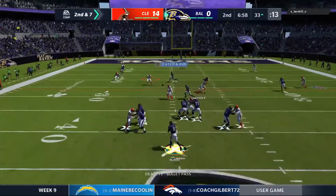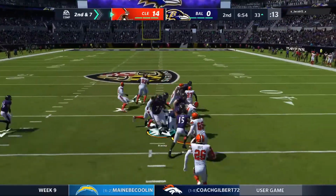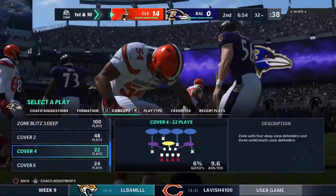Operating from the gun, Jackson. Oh, and for the third time, Jackson going to be intercepted. Picked off at the 22. And he'll get this back to the 32-yard line.